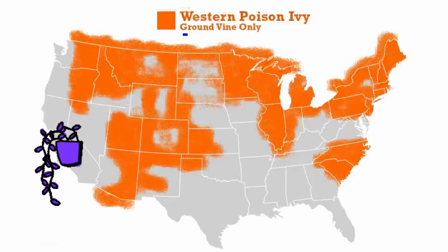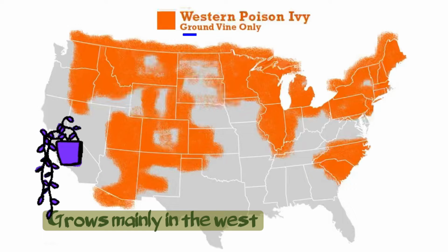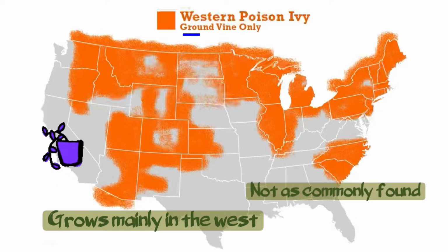Western poison ivy is usually a ground vine. It grows mainly in the west. In the east, it interbreeds with the eastern type. It's not commonly found as compared to eastern poison ivy.